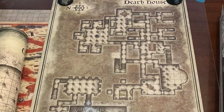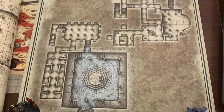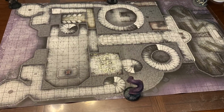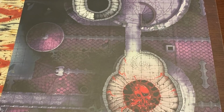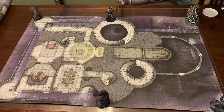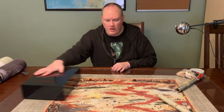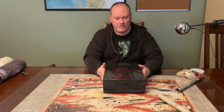I'll take some pictures. And I'll post the pictures in here. These maps just look crazy good. And there's a lot of them. So you'll want to probably figure out how to organize all your maps so that you can pull out the right ones when you need it. All right, so let's open up the big box.